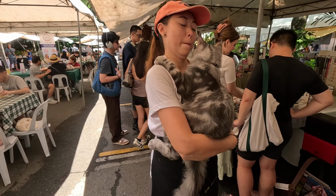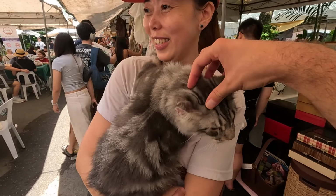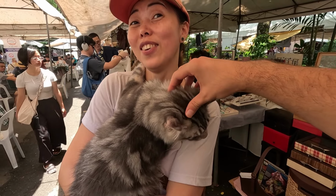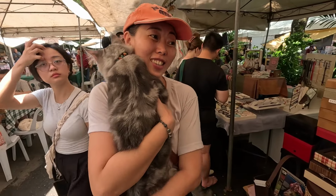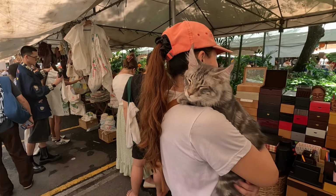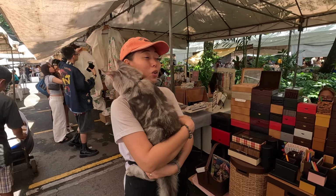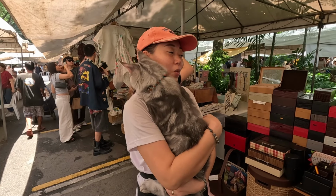Is it okay if we pet the cat? Yeah, it's okay. Hello. Growing up, I had two cats. What is the Siamese cat? Oh, Siamese. Yeah, Siamese cat and other domestic breeds. So they don't shed a lot. Right? This is a long-haired cat. It looks really nice. Is it a smart cat? It must be. It is. He's just not used to a lot of people compared to the other cats that we got.